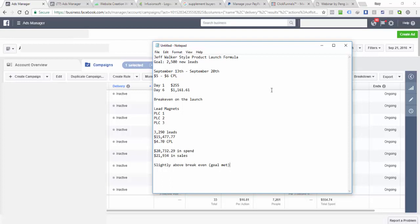The client wanted to break even with sales and the ad spend, which we did by bringing in these new leads from cold traffic, walking them through the PLC sequence of opting in, number one, number two, number three, driving them back to the videos, driving them to register for the webinar, reminding them about the webinar, and then ultimately the client selling on the webinar.